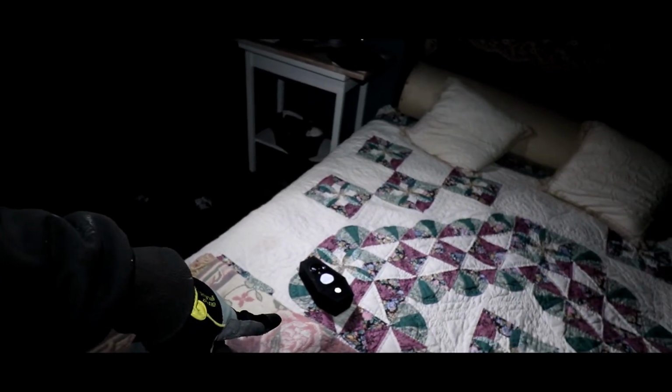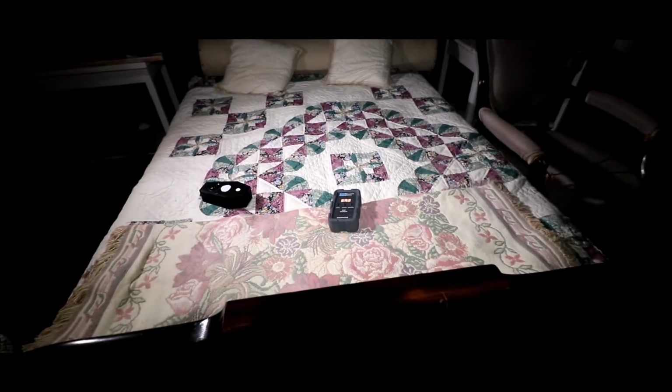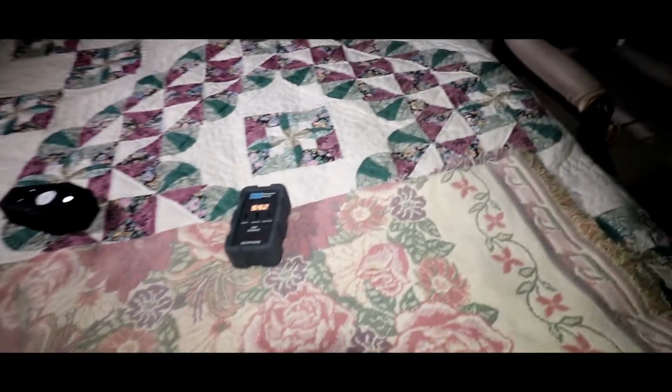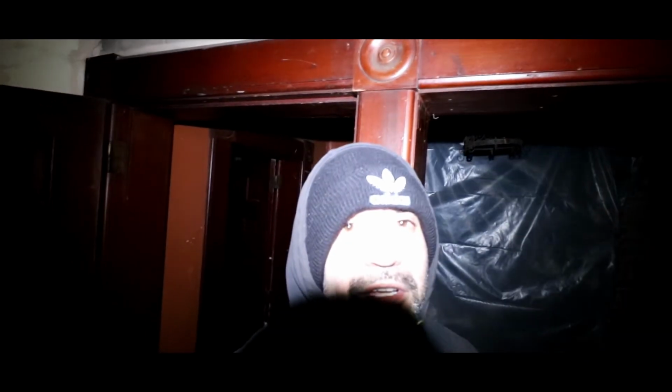Did you reach over? Guys, I'm just about to use the ADI, and I was going to place it on the bed right here. And all of a sudden, this other piece of equipment starts going off. Yeah, it goes forever, man. You hear the stairway? Oh, yeah. I was about to. Okay, guys, we're about to go into the attic where there was some footsteps going on.